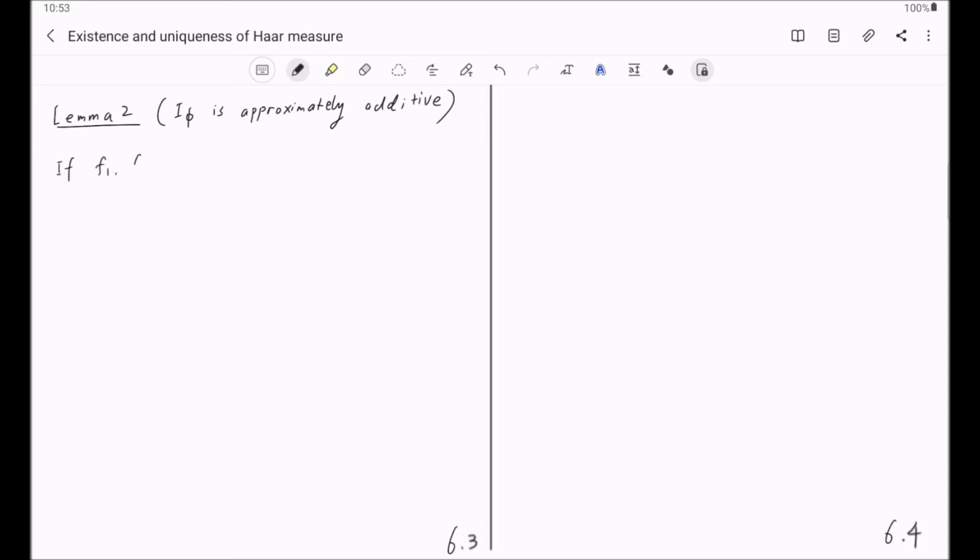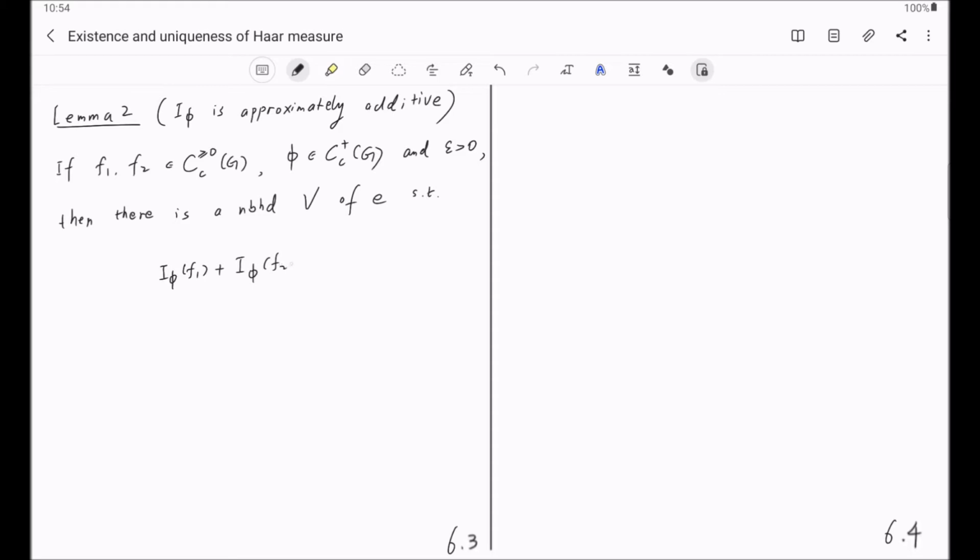If f1 and f2 are non-negatively compactly supported on G, and phi is a strictly positive function that is compactly supported on G, namely in CC plus G, and epsilon is any positive number, then there exists a neighborhood V of E, namely the identity element in the group G, such that I sub phi of f1 plus I sub phi of f2 is less than or equal to I sub phi of f1 plus f2 plus epsilon.